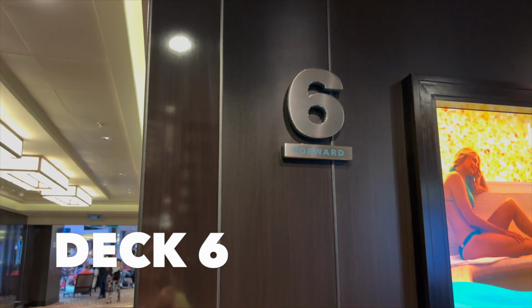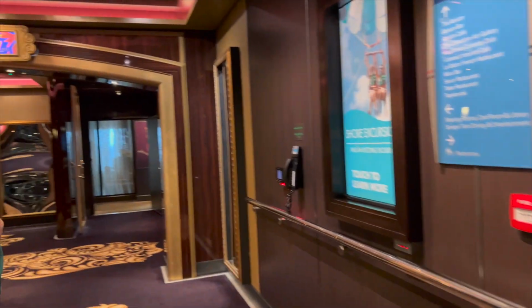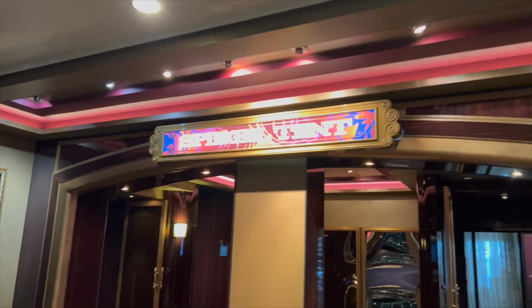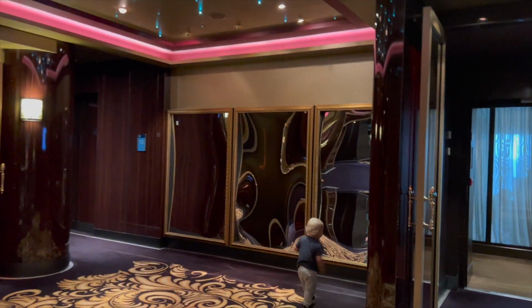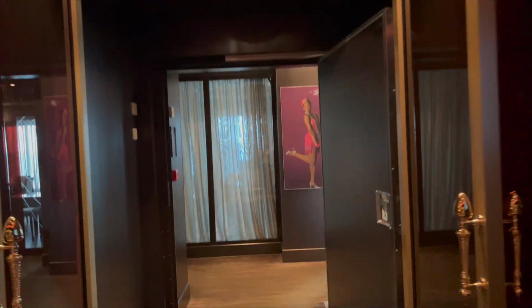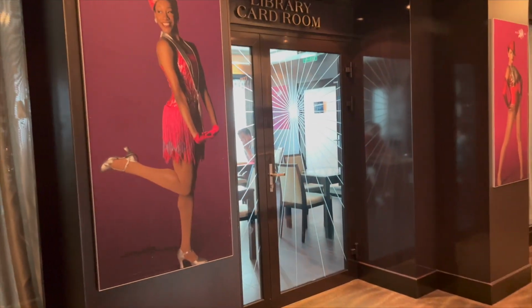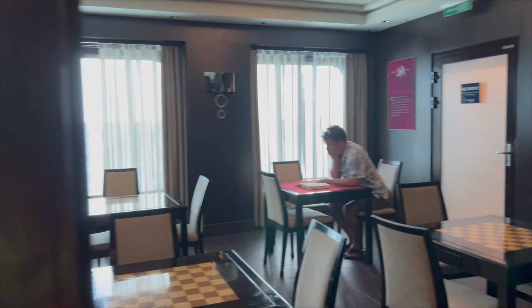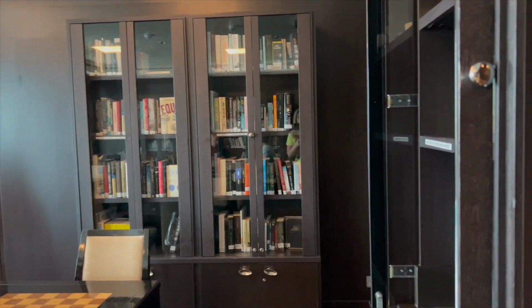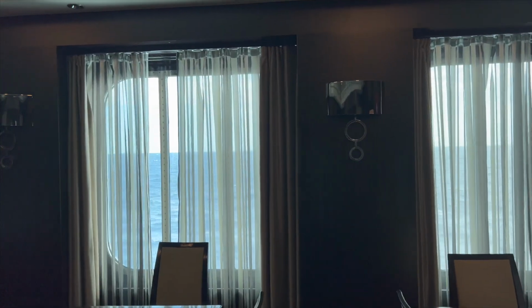We'll start 6th deck at 6 forward. So if you get off the elevators, on one side is what's called the Spiegel tent. So if any activities on your schedule call for the Spiegel tent, that's deck 6 forward. And we move from the Spiegel tent onto the area with the library and the card room. We went in here earlier this week and played Scrabble. It was a great space. It's been full though, often the last couple of days, but it also has a great ocean view.